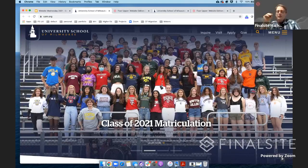We see this a lot, where the hero image of a homepage, which is really designed for prospective families, gets suddenly swapped for something like this, which is the class of 2021, largely targeting current families, obviously, because this is a moment of pride. And I love that they're all wearing their shirts for where they're going to go next. I think that's really cool, well coordinated.